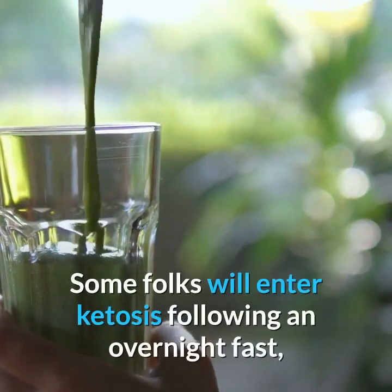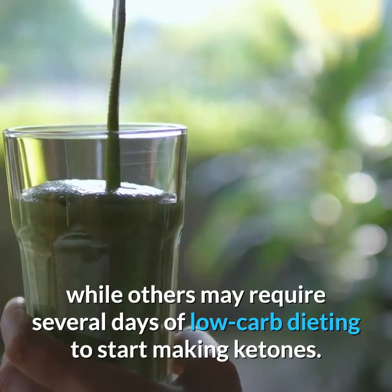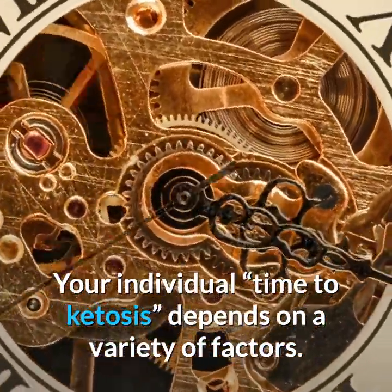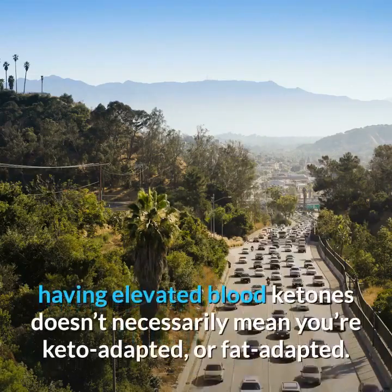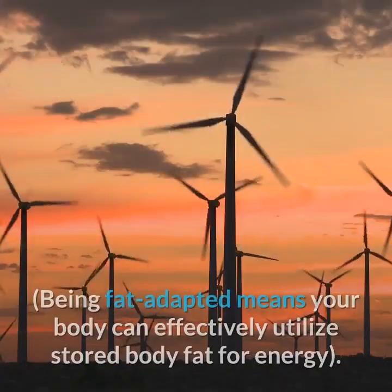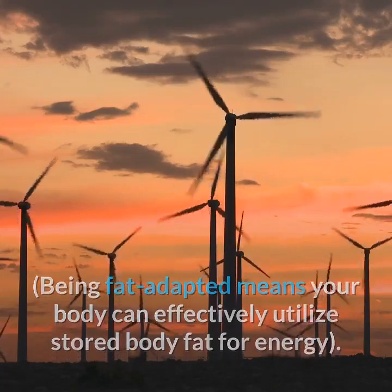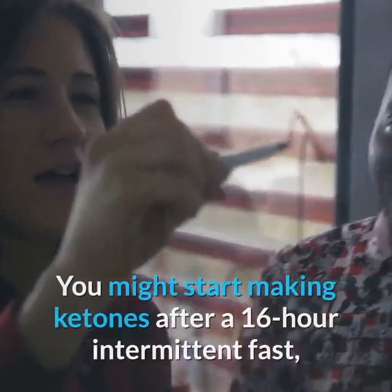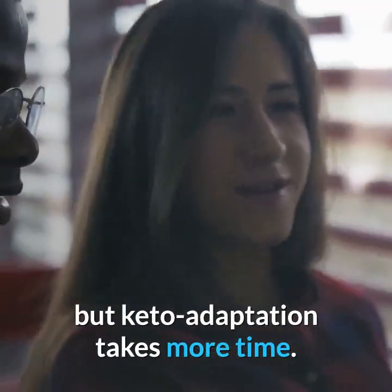Some folks will enter ketosis following an overnight fast, while others may require several days of low-carb dieting to start making ketones. Your individual time to ketosis depends on a variety of factors. You'll learn those factors soon, but first a crucial point: having elevated blood ketones doesn't necessarily mean you're keto adapted, or fat adapted. Being fat adapted means your body can effectively utilize stored body fat for energy. The thing is, making ketones is not the same as using ketones for energy. You might start making ketones after a 16-hour intermittent fast, but keto adaptation takes more time.